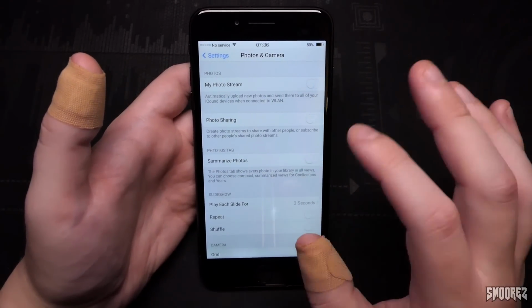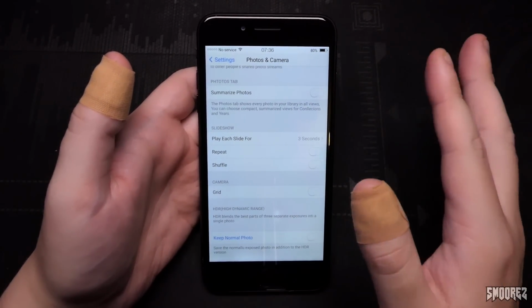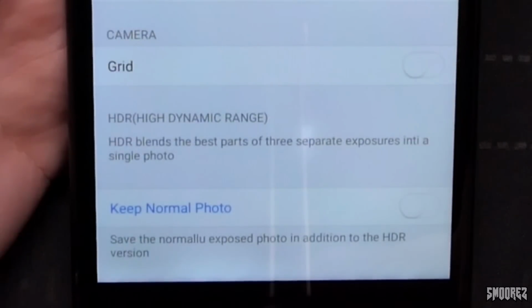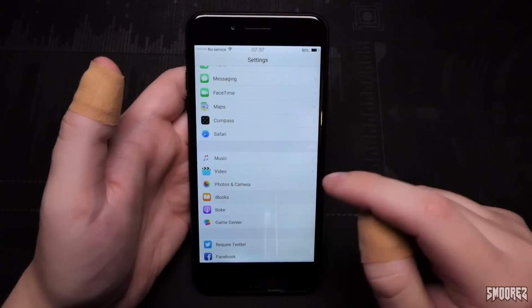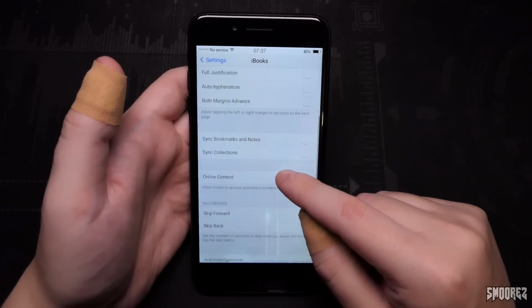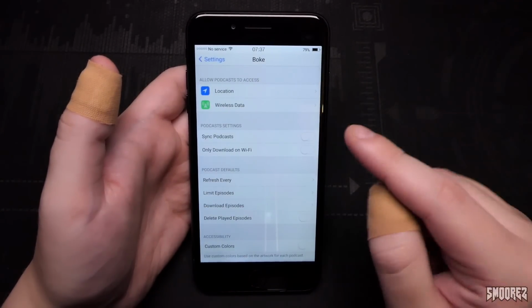You can change some settings in here for the camera, and the HDR function on the rear camera kind of works. Not really. Also, save the normal exposed photo in addition to the HDR version. There's only some minor spelling mistakes here and there. Then we've got iBooks next. Full justification, auto hyphenation. Ooh, okay, that's some big words there. Acknowledgements. Aww. Boke. That's podcasts.